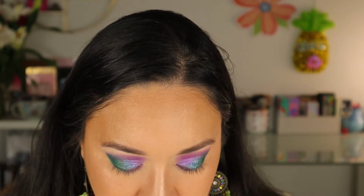So I think I'm going to take the Emotion shade as the inner corner highlight. I mean, it might be a little too dark, but we're going to try to make it work.